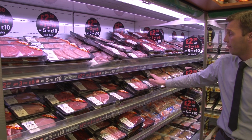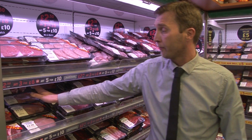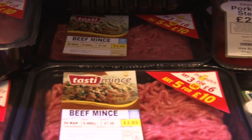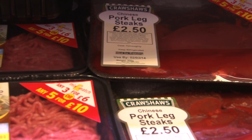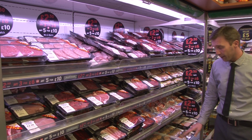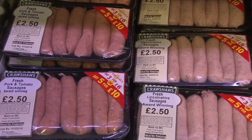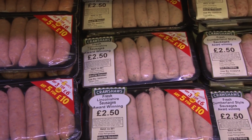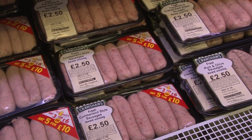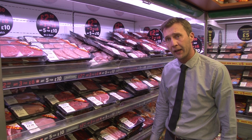Chicken Kiev, braising steak, pork steaks, frying steak. We've got pork loin chops, we've got stewing steak, chicken fillet, lamb steaks. We'll move on to minced beef, flavoured pork, belly pork slices, bacon plain and smoked. And then we move down to our large range of homemade award-winning sausages. There's actually 12 different flavours in total, 2 bronze winners, 4 silver winners and 6 gold. Again, all produced in our factory at Grimsby and manufactured by ourselves.